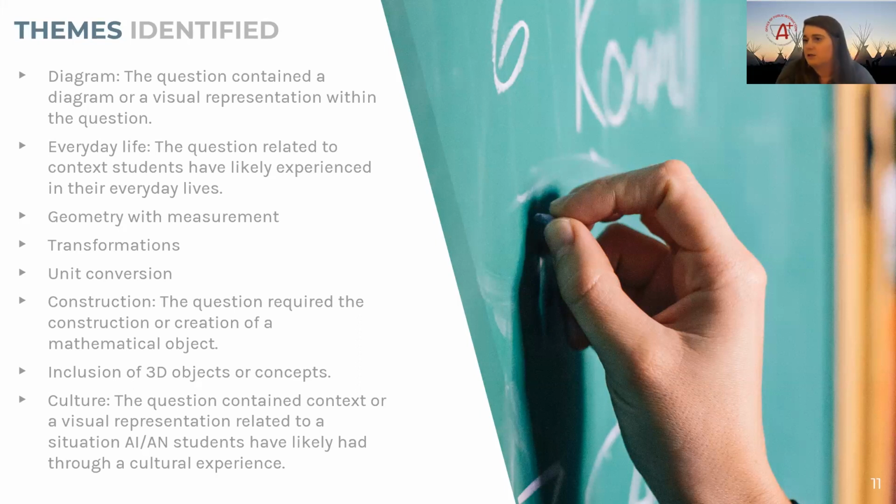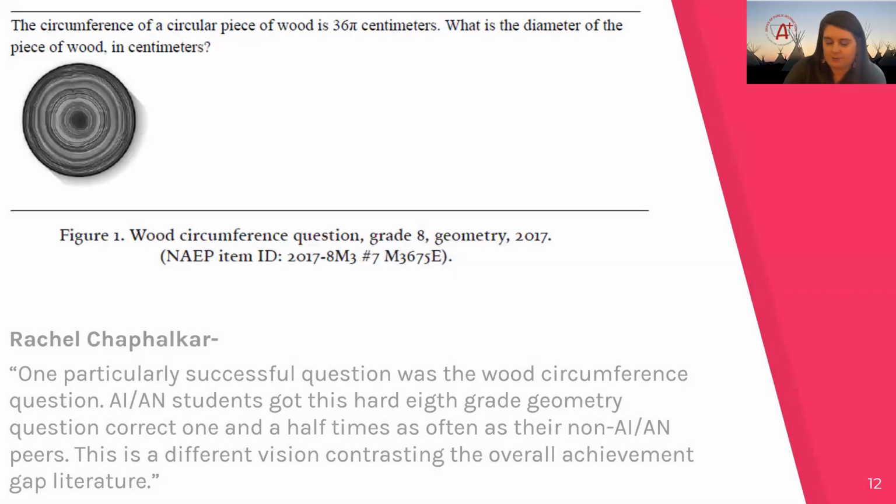One thing I do want to note with these 8 themes they identified is that it doesn't necessarily mean that each question met all of them, but within those 14 questions, they were able to determine these to be the most commonly occurring themes. They provided some examples, and I will give you the research report, also linked in the resource folder, because they give you some example questions of the ones that were found to be successful. And this was one that really stood out to me.